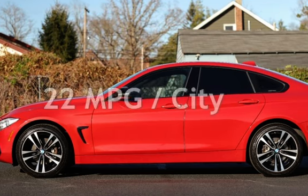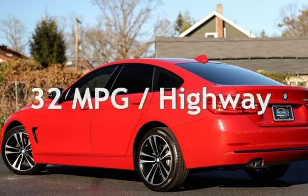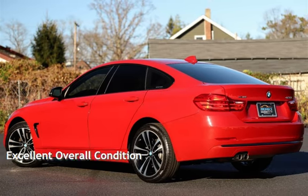Estimated fuel economy for this vehicle is 22 miles per gallon in the city, and 32 miles per gallon on the highway. This vehicle is in excellent overall condition.